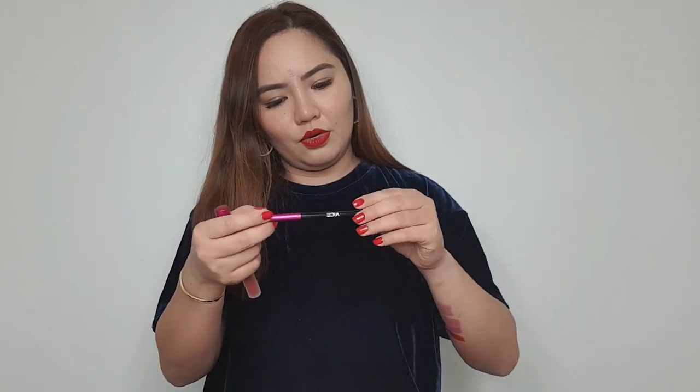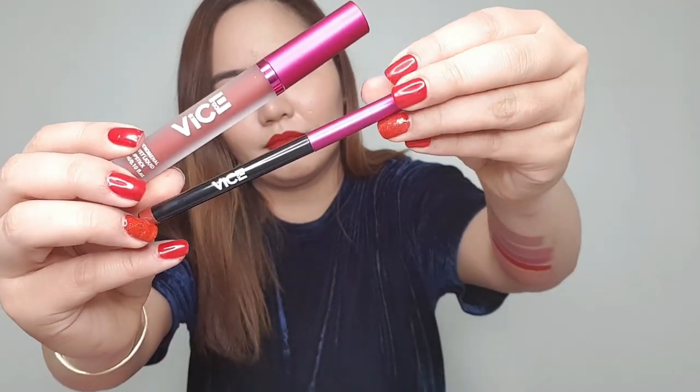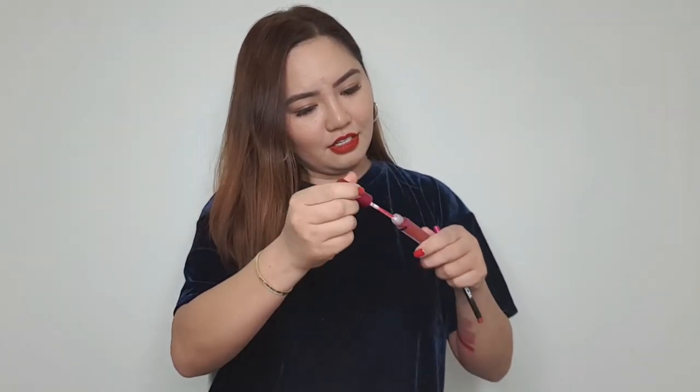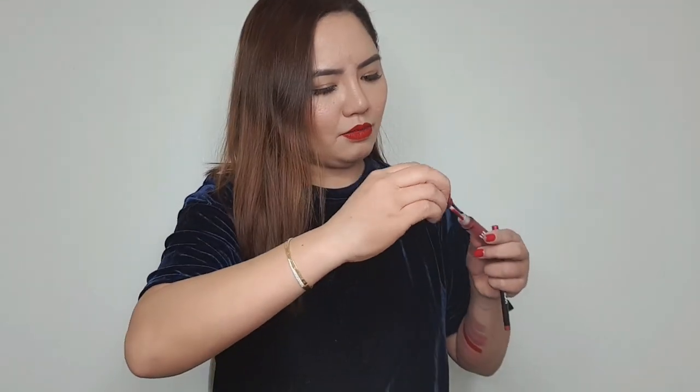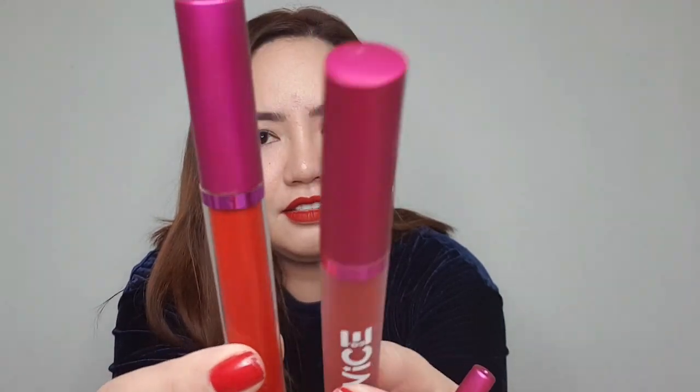Yan. So ito yung itsura ng Zelabu liquid lipstick and liner. Ayan. So guys, this is the Zelabu. So try natin siya. Yeah, this is the same one. Pareho lang. In terms of packaging, and this is the packaging. So, pareho lang. Wala namang pinagkaiba. So, now, ito yung swatch niya.